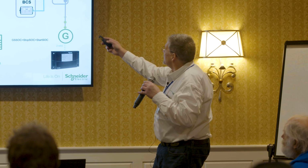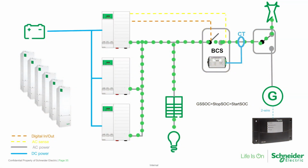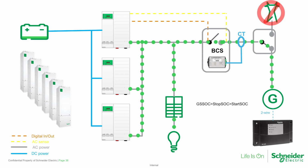So this would be a system where we had the watt node meter and the CTs, where we can program the system to only export from the battery or from our DC bus what would be required to satisfy that load panel there.